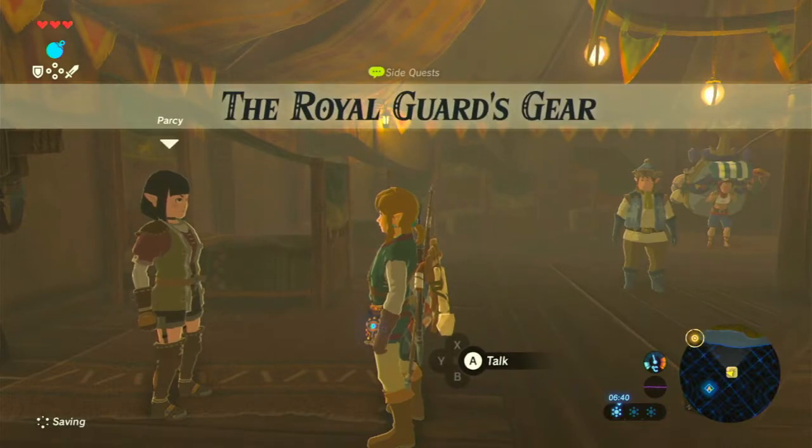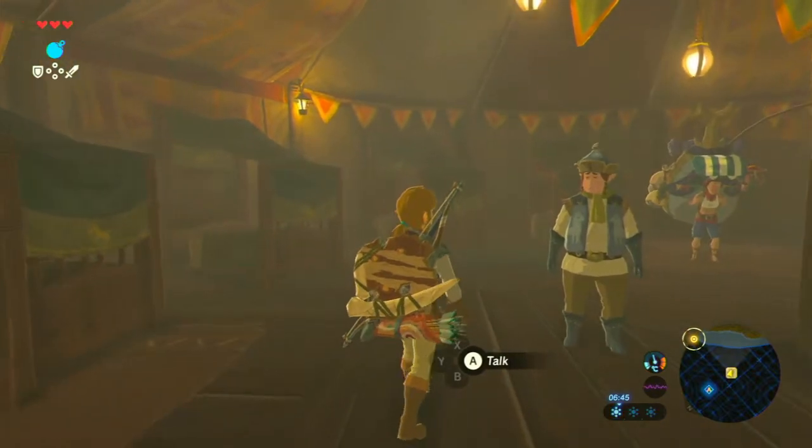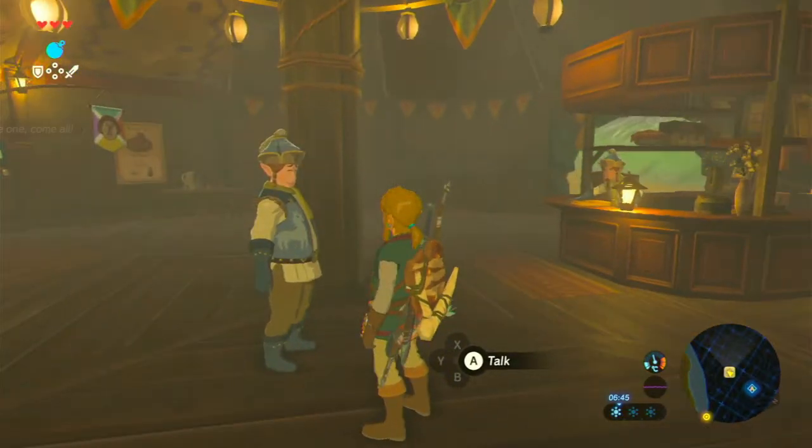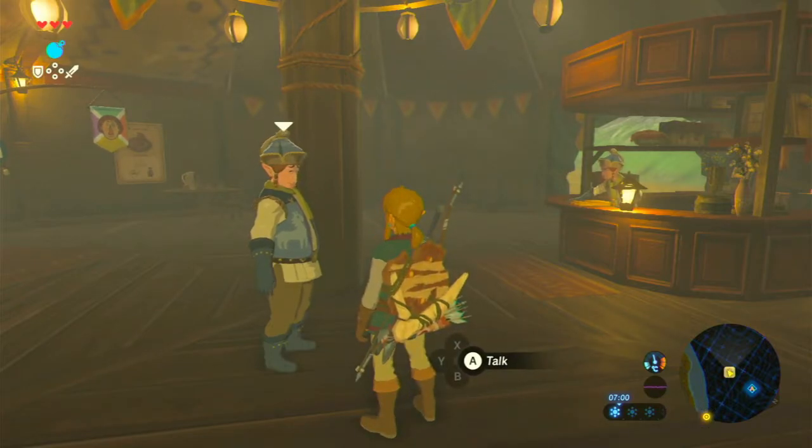We get a side quest, the Royal Guard's gear. We need to find some Royal Guard's gear from Hyrule Castle, probably, but we're not going to be doing that for a while. Also, I just want to quickly mention that as soon as you leave the Great Plateau, you can go to the end of the game, but how prepared you are to face that depends on you, so you can go to as many shrines and all that as you want beforehand.